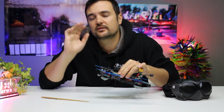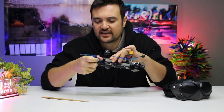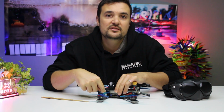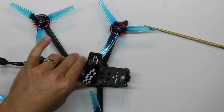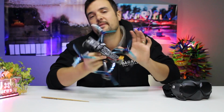Imagine you're out flying around long range, you accidentally clip a tree, your blade on your prop deflects, it comes across the top of your ESC wires, and this little cover means the difference between it slicing it, crash and burn, and that's it for the rest of your drone, it's lost miles away, or it's just going to bounce off, keep flying, and you can bring this thing home. That's what makes the difference for me.